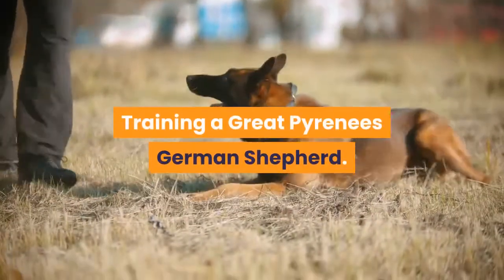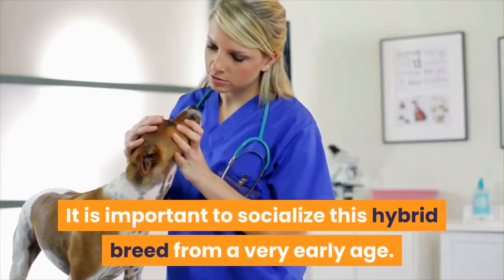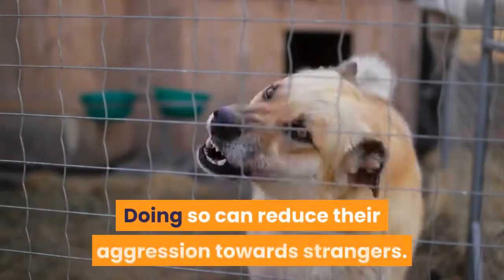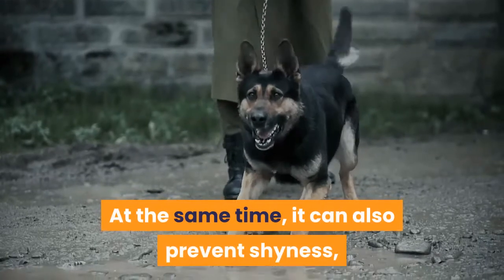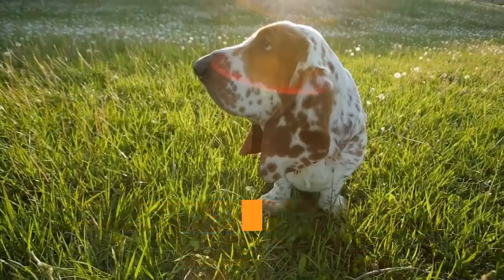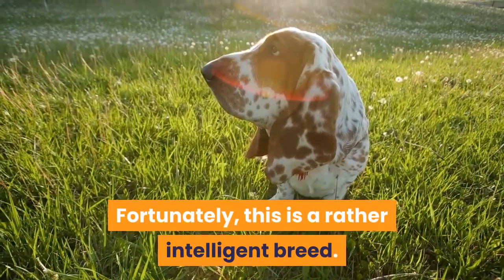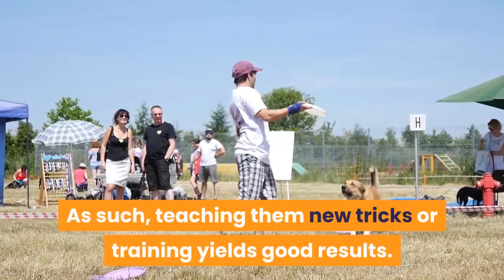Training a Great Pyrenees German Shepherd. It is important to socialize this hybrid breed from a very early age. Doing so can reduce their aggression towards strangers. At the same time, it can also prevent shyness, which can be a trait associated with some German Shepherds. Fortunately, this is a rather intelligent breed. As such, teaching them new tricks or training yields good results.